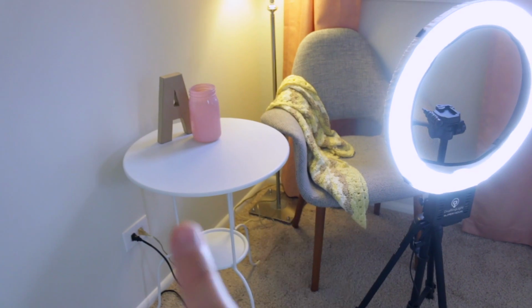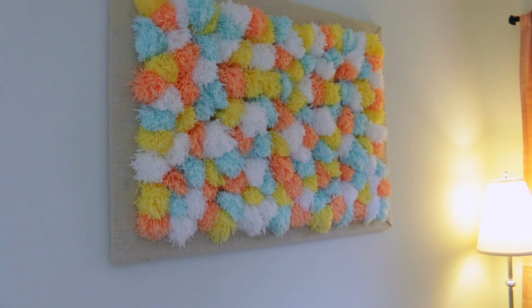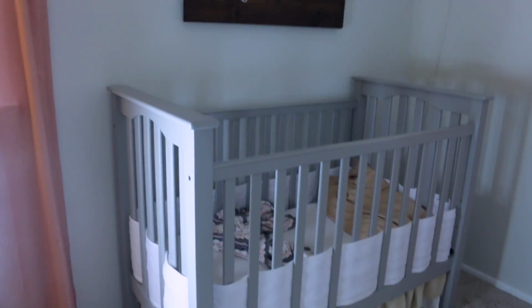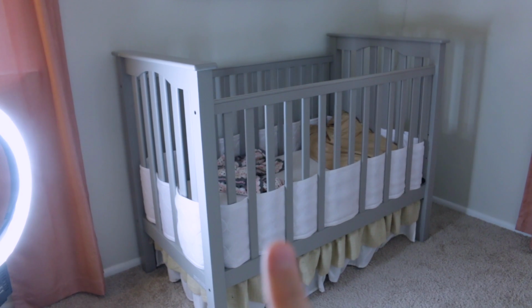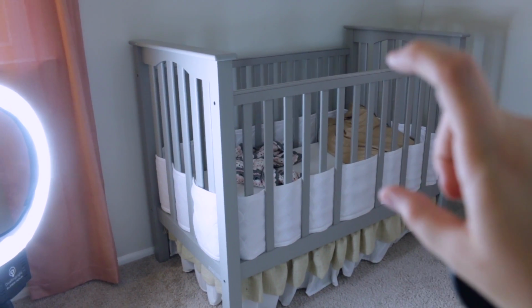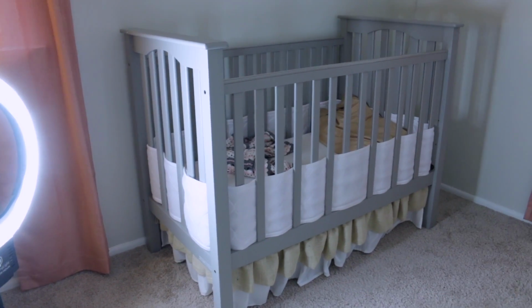So these are still the same, they're here. And then we have the palm wall that I made, that's still the same. And her crib is one of the biggest changes. So we put Rev's crib back in here. I forgot, what was the reason? Oh, the other crib that we had for her was much lower to the ground, and so she could reach the outlets, and I just wasn't comfortable with it.